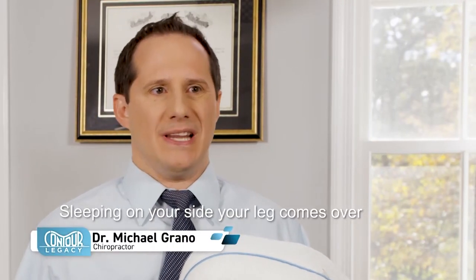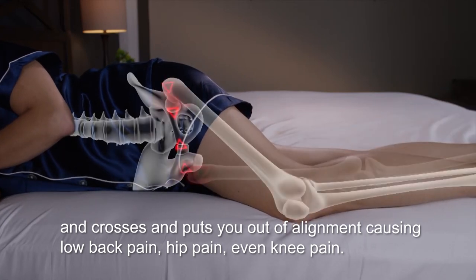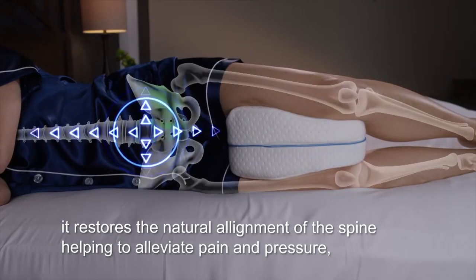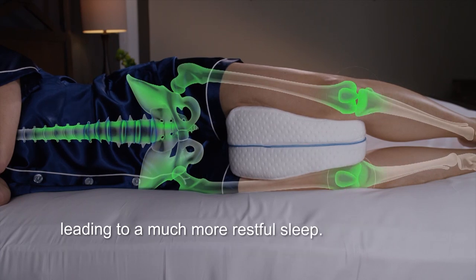Sleeping on your side, your leg comes over and crosses and puts you out of alignment, causing low back pain, hip pain, even knee pain. By using the Contour Legacy Pillow, it restores the natural alignment of the spine, helping to alleviate pain and pressure, leading to a much more restful sleep.